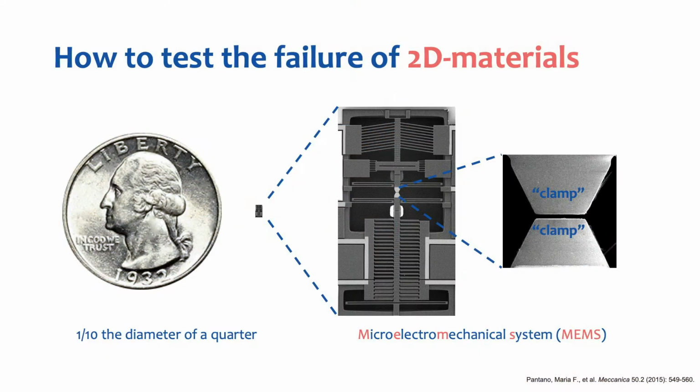They are tiny silicon chips with delicate structures on them. This particular MEMS, for instance, is only 1/10 the diameter of a quarter. In fact, the structures on it are so small that we need to use a microscope to be able to see them. They convert electrical signals to mechanical motions that stretch the two-dimensional materials. Because of its small size, it can stretch the two-dimensional material in a very gentle way and will give us enough time to observe how they fail."